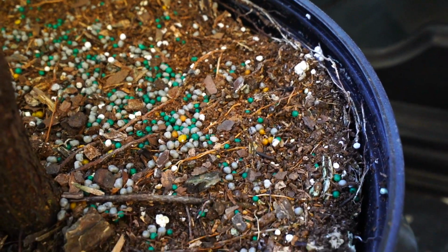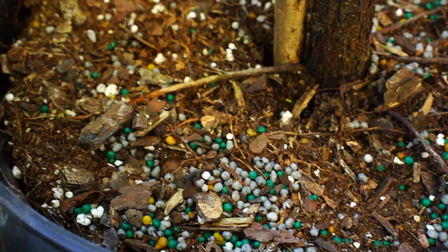I like to use a 1-to-1 ratio of houseplant soil mixed with cactus soil. That's going to retain a little bit of moisture, but still provide enough drainage for the plant's roots to stay healthy. And always make sure that your pot has plenty of drainage holes. Never pot a fiddly fig, or any houseplant for that matter, in a pot that does not have drainage holes.